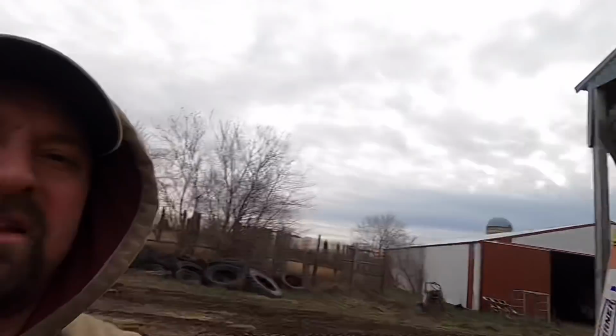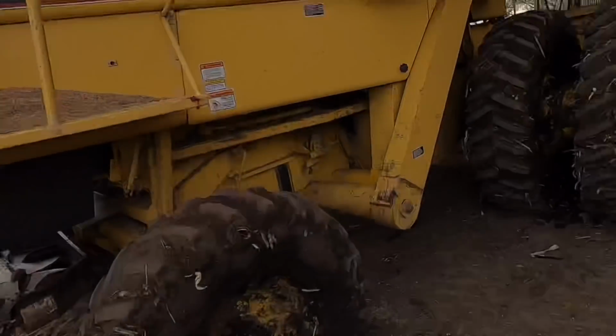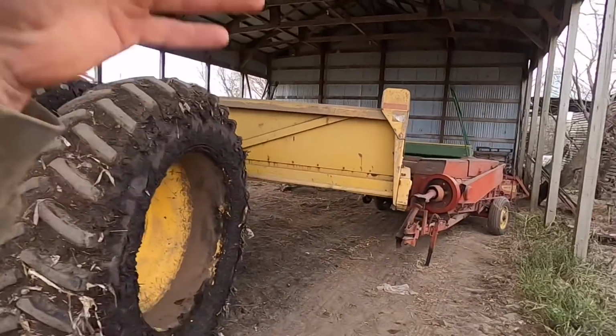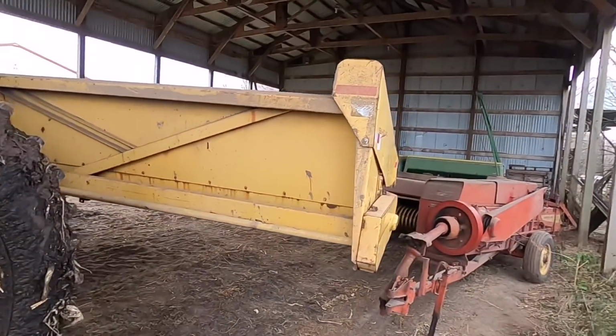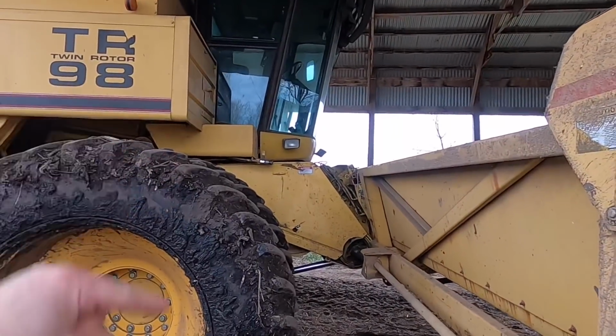So, anyways, we got the combine, the corn head on there, and I still haven't gotten it all greased up. We just combined a little bit of corn last night just to have some for the cows. So I still gotta grease up the corn head. I gotta grease up just a few things in the combine, but that's not the only thing we got going on here today.